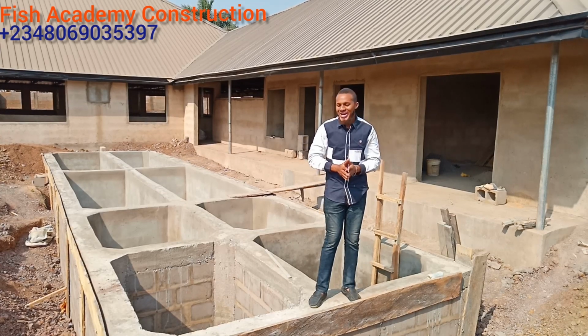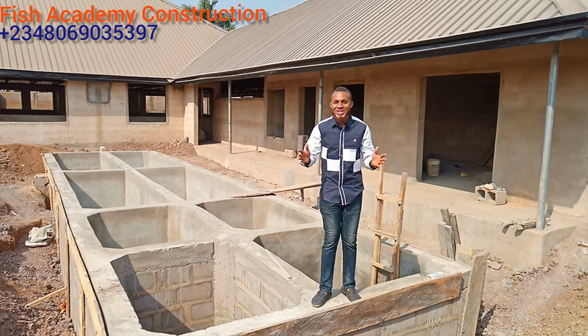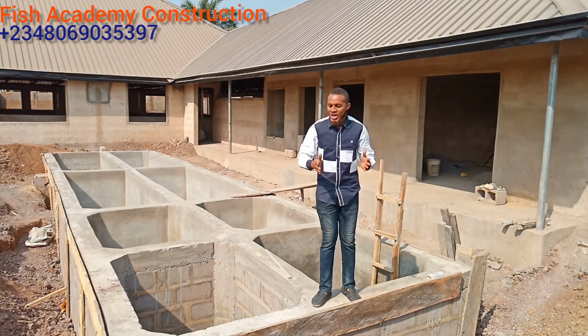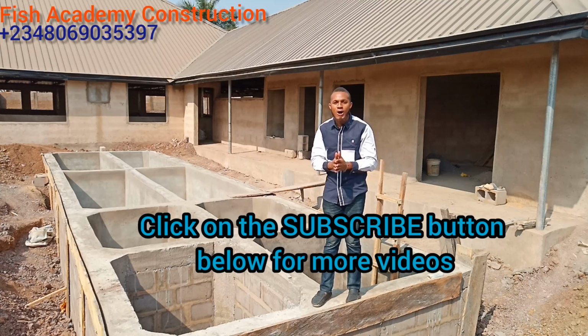Today I'm right away in Enugu, where we have our 30,000 capacity ultra modern fish farm, 2020 model. I've been telling you guys something about the filter tank that we are constructing, and right here is the filter tank where we are going to be doing our filtration and then send it to where we have our grow out pond.